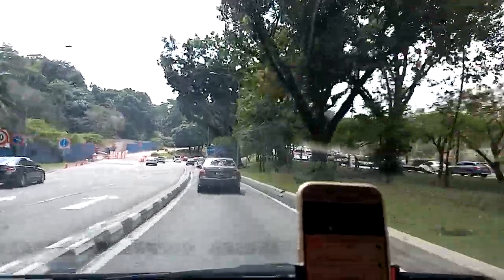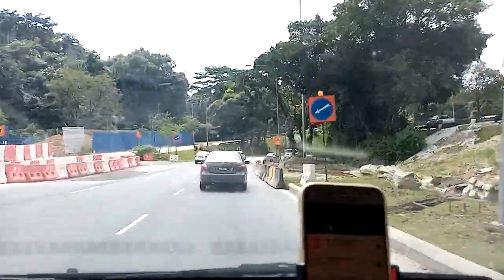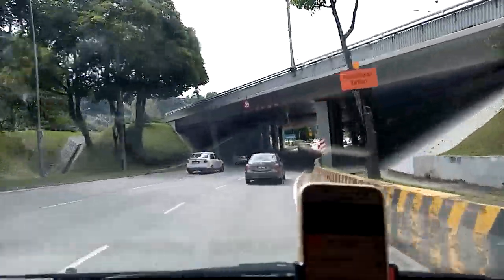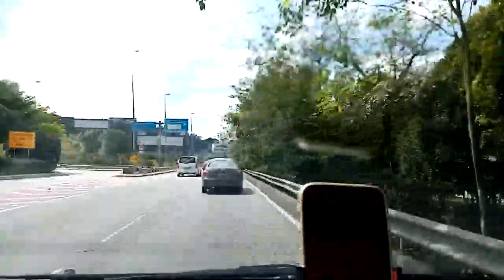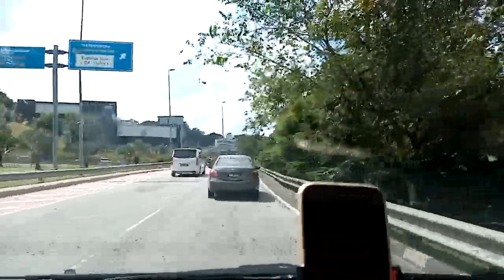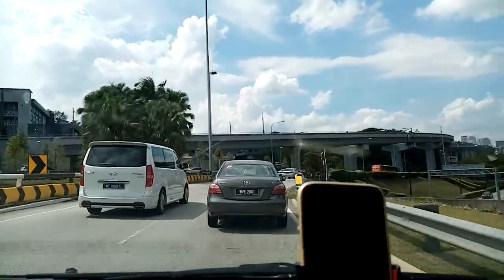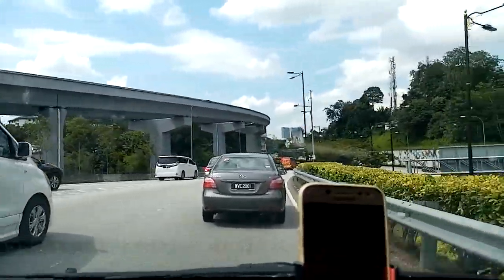This left is the Lake Garden. Lake Garden just near this Parliament House. The Lake Garden is what I know still under renovation. Long time I not go. I'm not sure how it already become right now.